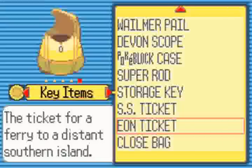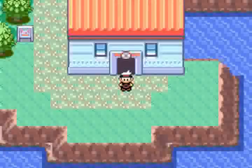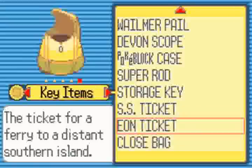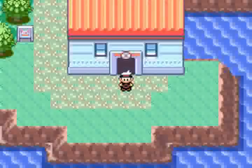Now, here's how to activate this sort of event. You need to type this code into your VBA to get the Eon Ticket to appear in your item slot in the item bag. You have to deposit at least one of them in order to get the Eon Ticket into your key items should you withdraw it again. Once you withdraw it, it will be in your key items. Then you have to enter this code in order to activate said event.